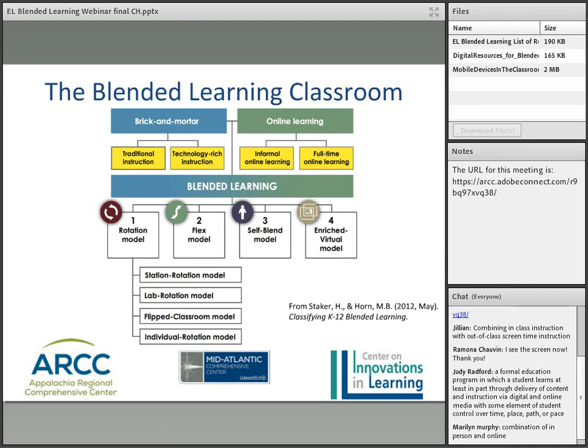And then individual rotation is where kids independently go to any of the different devices or stations and work on the different things that they're going to work on. So again, I won't go through all of these models, but just do know that there are different ways to do blended learning. The Staker and Horn resource is a wonderful tool to figure out how to do that. But what we want to leave you with is thinking about, why does this matter? Why do I want to think about how to do blended learning? Why do I have to think about, or what do I have to think about with regard to scheduling, staffing, resources, student abilities, and ultimately make sure that you're thinking about your instructional goal and that your blended learning model fits within your instructional goal.